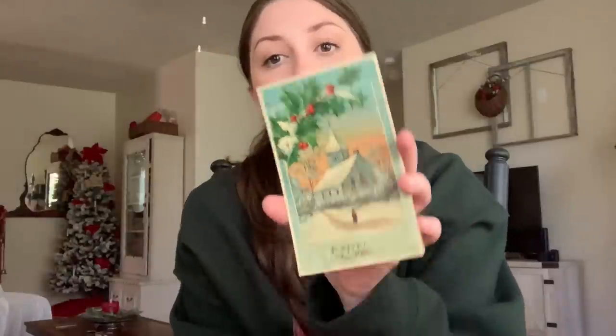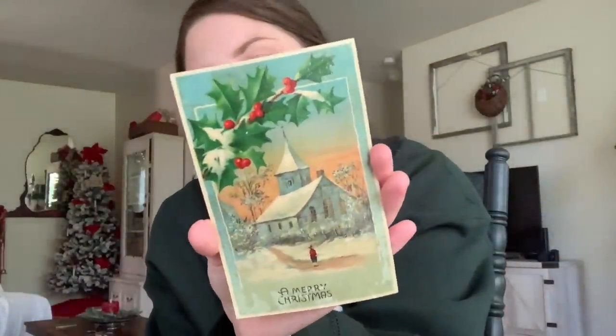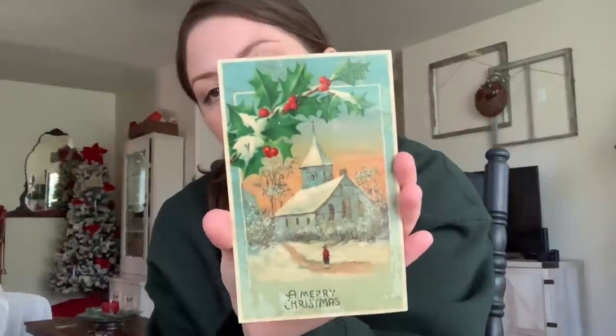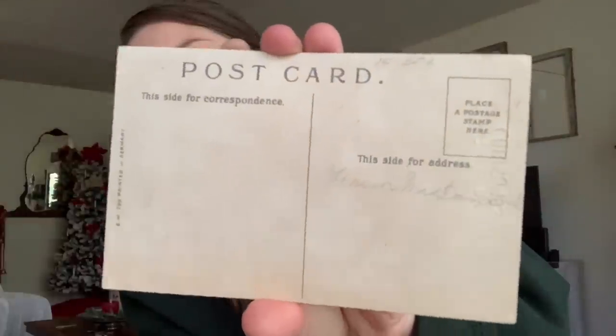And then I got a postcard. Y'all know how I feel about my antique postcards, especially Christmas. I thought the image on this one was gorgeous. It says a Merry Christmas. It's not stamped or dated. It does have someone's name written on there. And it was 50 cents, so had to have that.